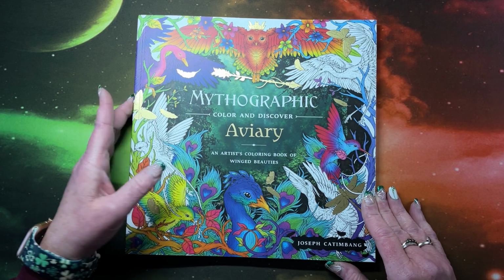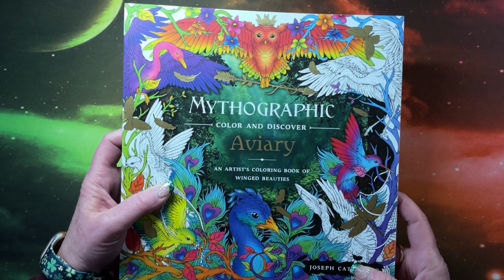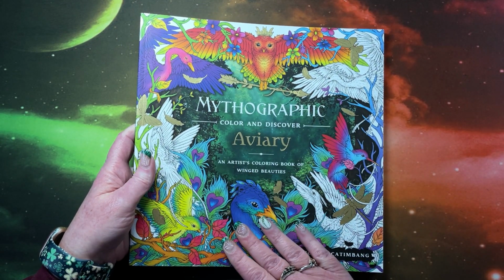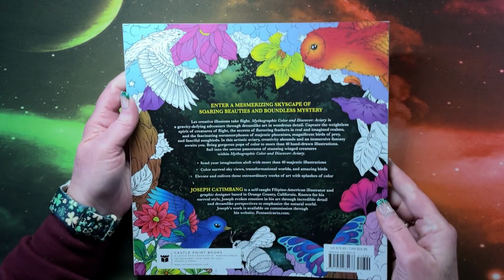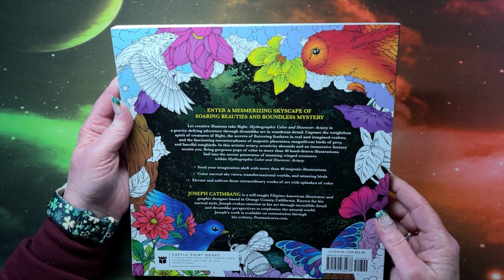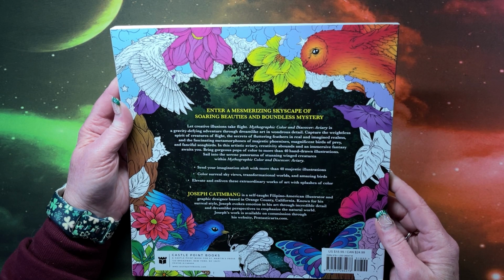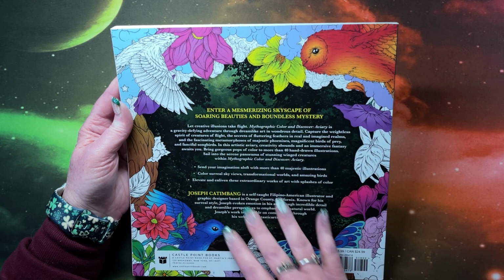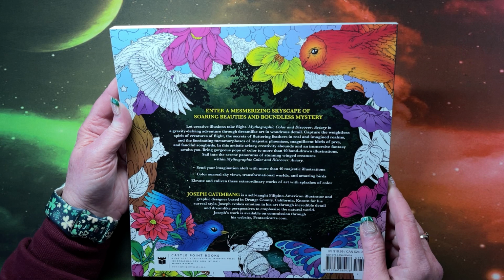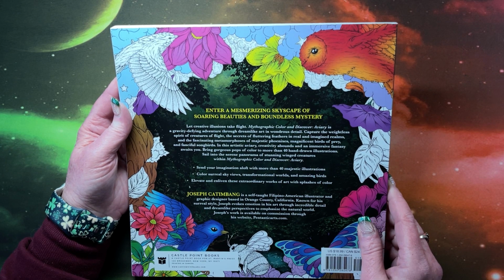So this is the gorgeous front cover, and you can see there's some gold leaf on the front. Isn't that beautiful? I love how they always color in their covers. It just really catches your eye. And again, beautiful back cover. Enter a mesmerizing skyscape of soaring beauties and boundless mysteries. Let creative illusions take flight. I'm not going to read all of that, but then it talks about the artist himself. He's a Filipino-American illustrator and graphic designer based in Orange County, California.